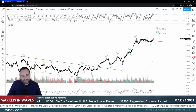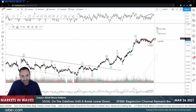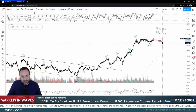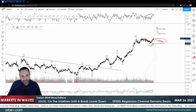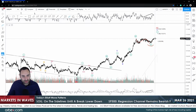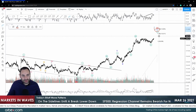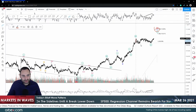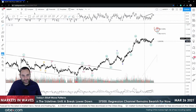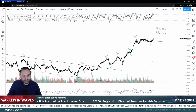Or the other scenario is that this is ABC, that is going to be a W, then we're going to get an X, and then we're going to get a Y. That means that we're going to remain around that area between 108.38 and 109.35 for a little bit longer than we expected. This is still not finished in my opinion. So I'm expecting another leg on the upside. Now the question is whether we're going to exit this correction and whether it's going to be on the upside or the downside. Okay, that's for the dollar yen.